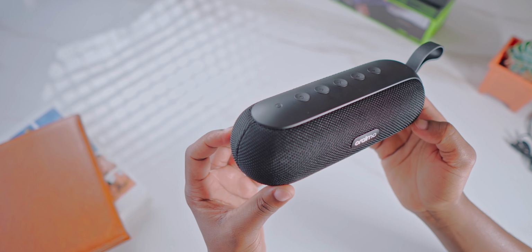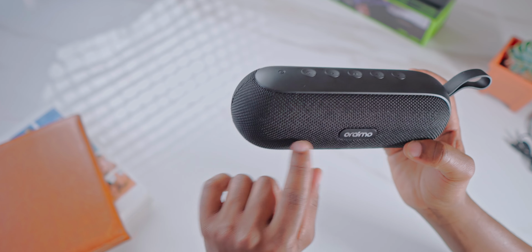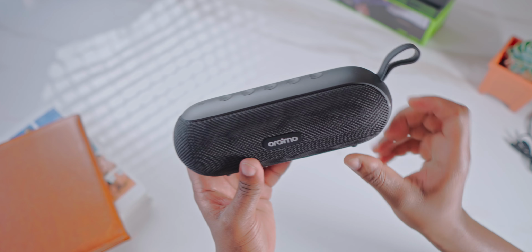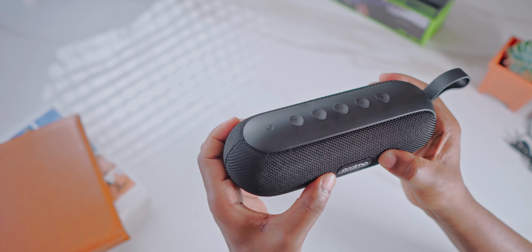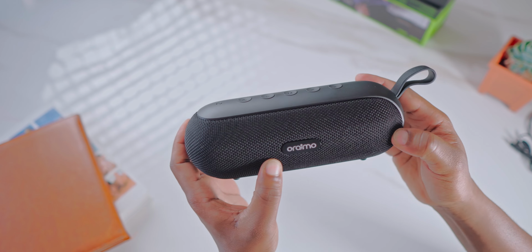I can easily make out the drivers in there. There's one somewhere in here and another one somewhere in here under this grill, but it feels quite sturdy, so I expect that this should last quite a while.